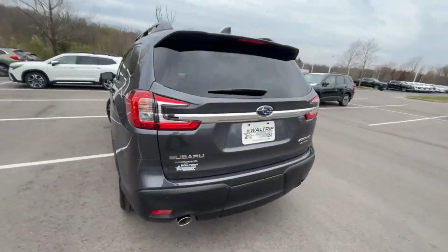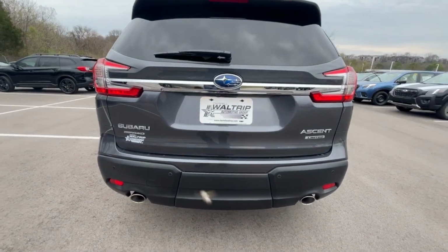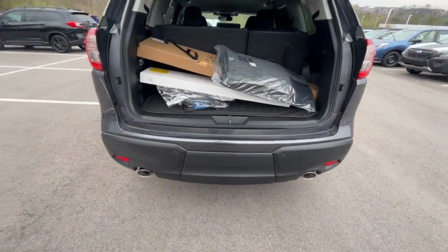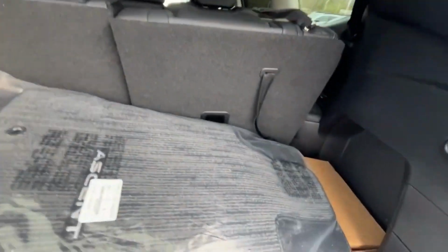And I'm 6'3", and those seats are all adjusted for someone of my size. There's a view of the back there. Love that dual exhaust, by the way. You get plenty of space behind the third row, but if you want even more, you can fold either seat down like this.